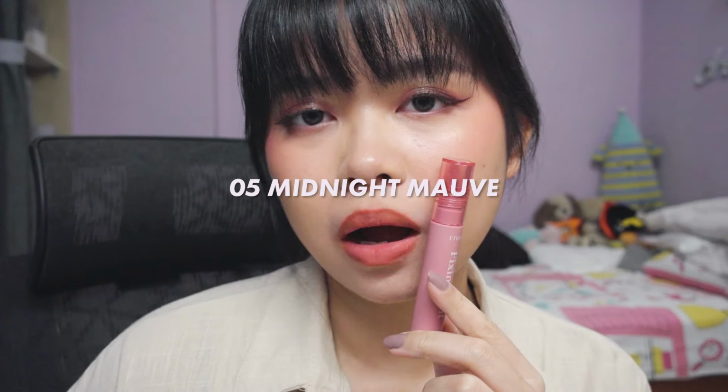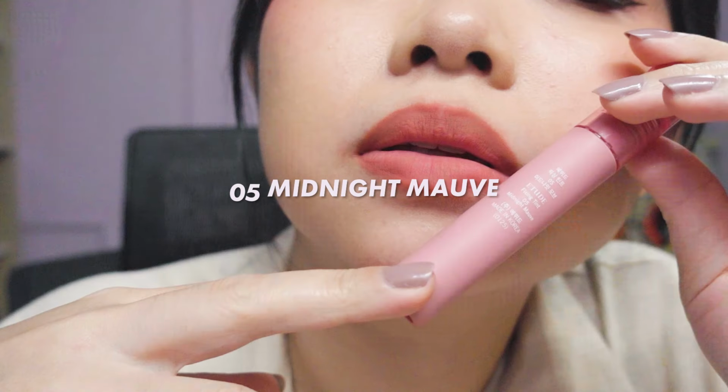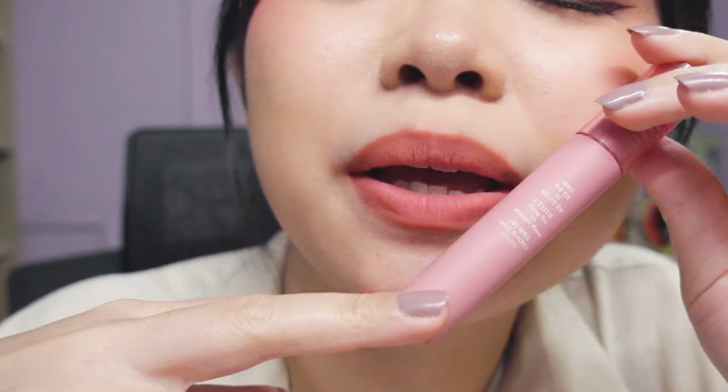I would definitely highly recommend Midnight Mauve. This was one of the very popular colors, I think, that started the whole TikTok viral trend. And for good reason, it's a very easy to wear color. Don't be afraid of the word mauve. Maybe thinking like, oh, mauve is for like cool undertones or pink undertones kind of thing. But no, this looks really good.